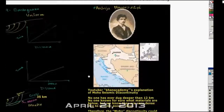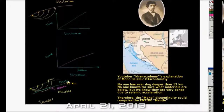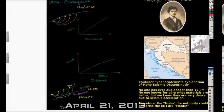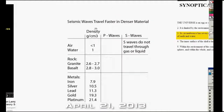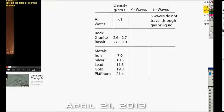Problem is, okay, basically going back a little bit, there's a man named Mohorovičić who discovered the seismic discontinuity. Basically, in Croatia, in the early 1900s, he talked about 35 kilometers below, there was a rapid acceleration in velocity at that level when there was an earthquake here in Croatia. So he concluded that the material has to be denser than basalt rock, because basalt rock, granite rock, has densities of 2.6 to 3.0. Okay, so metals have a higher density. So basically, seismic waves can travel faster through metals, obviously fastest through platinum or gold.